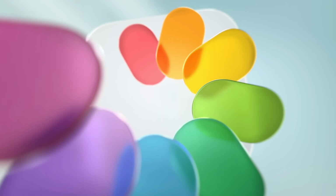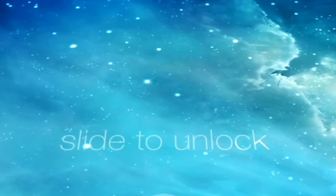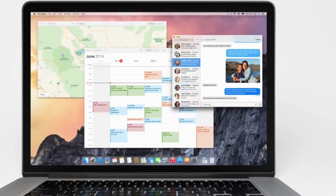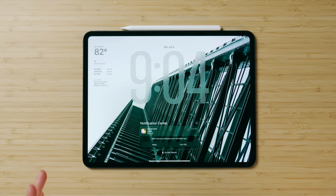Talking about design. I absolutely love the new liquid glass redesign. We haven't seen anything like this since 2013 and 2014 with the iOS 7 redesign and the macOS Yosemite redesign that was championed by Johnny Ive that flattened everything out. Well, we still get that look here, but with a more material and arguably skeuomorphic look.